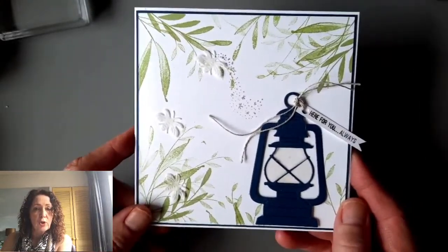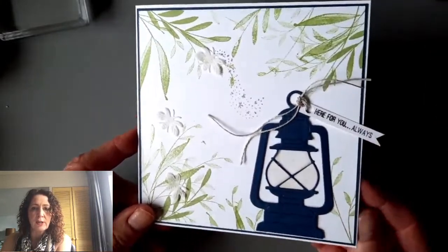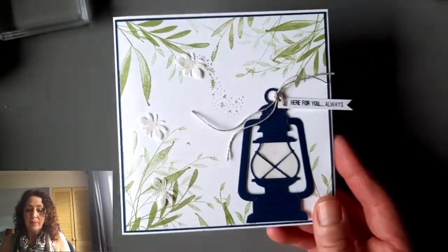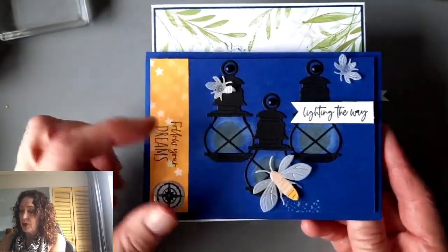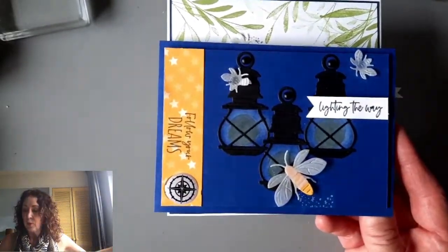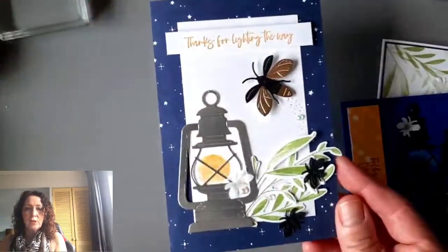This one was cased from a German demonstrator, and I don't know, I'm sorry. So if you're watching this, oh, I didn't put anything in the inside. It's a big square card. I love this, Lighting the Way. This card I cased from my Dutch friend, Yvonne Spikmans. And I love how she altered it by cutting off the arms and the bottom. And then this one is my original. Quite happy with my card too. It's just really nice to not always have to reinvent the wheel.